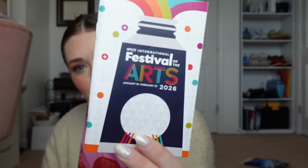The next thing is the Festival of the Arts passport. Epcot does a passport for every festival that they do, and this is the one for Festival of the Arts. This is what it looks like. I don't think I actually ever flipped through here, but I think I might do that just for fun now.